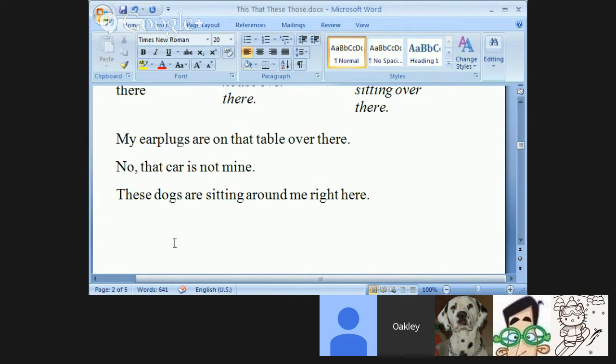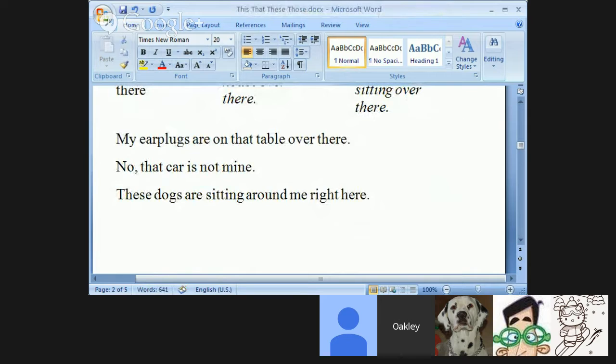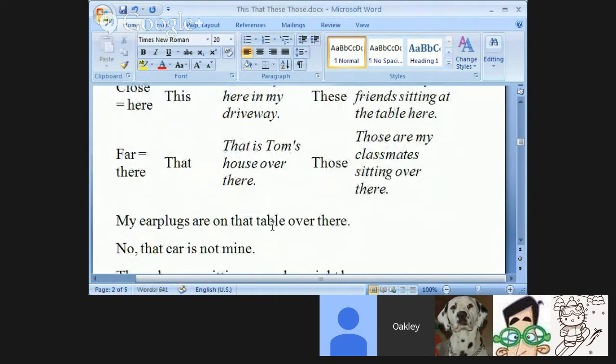Okay, I want to introduce another idea. I'm going to try to trick you into it, if I can. Tatiana, do you remember your kindergarten teacher? Yes, I remember. I have no idea how old you are, but tell me about how long ago that was. Can you talk to me about the time using a demonstrative? These, those, that.